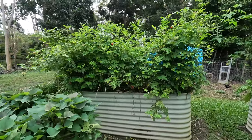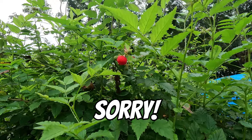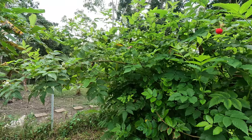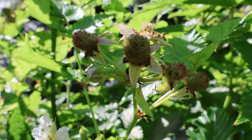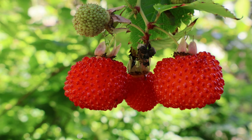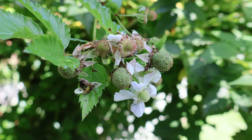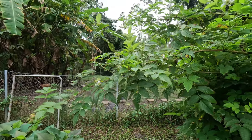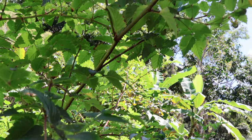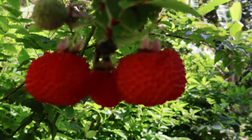And then here is the pièce de résistance, which is the native raspberry. Just look at how much foliage, but also flowers that are turning into berries. So you can see these started off as flowers, and then they lose their petals and they become a little green berry. And there are thousands of them. And then they turn into these beautiful red raspberries.